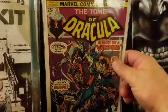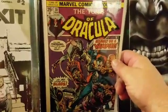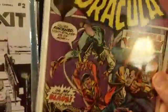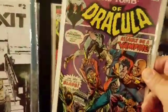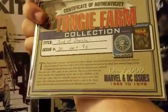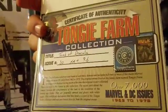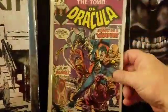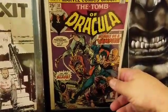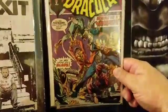This one, oh my goodness. This is another hole filled in the Tomb run. But this one here, if you guys can see that, this book is, ouch, this book is stellar. It was touted as 9.6. It's also from the Tongi Farm Pedigree collection. That was quite important to me when I was looking for some of these type of Tomb fillers. They have to be in really, really nice shape.